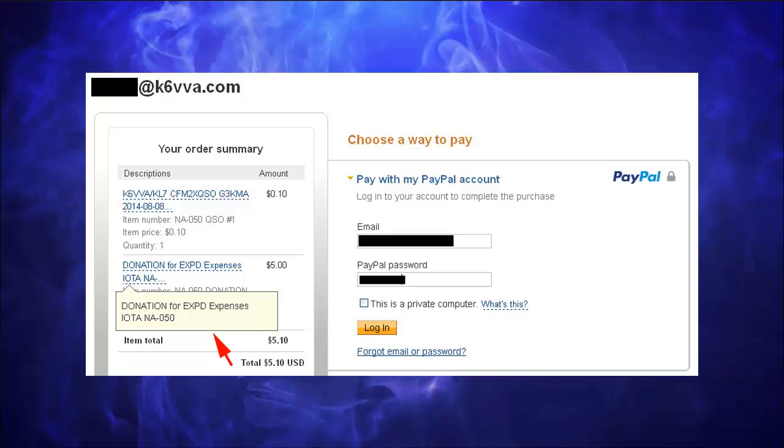Thanks, Roger. Based on discussions with fellow IOTA expeditioners, having the ability to receive donations to help with expedition expenses during any electronic IOTA credit processing was deemed very critical to the future of IOTA expeditioning.